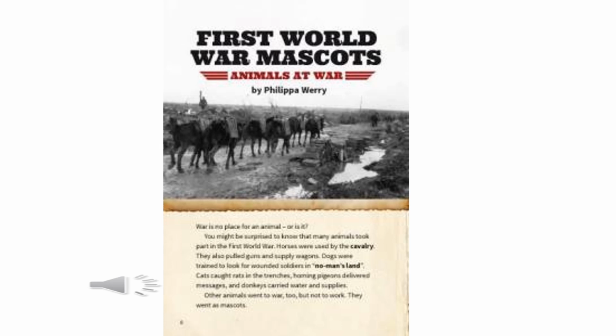Other animals went to war too, but not to work. They went as mascots. What is a mascot? A mascot is used to represent a group of people or a team. Often it's an animal or some kind of soft toy, such as a teddy bear. Some people even think that mascots bring good luck and help to achieve success.